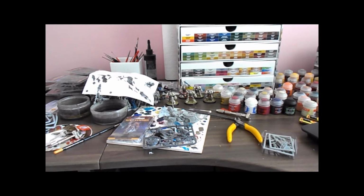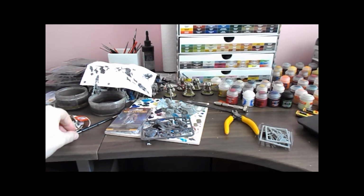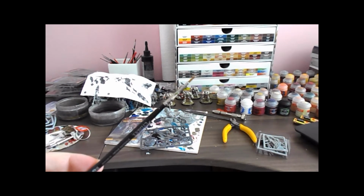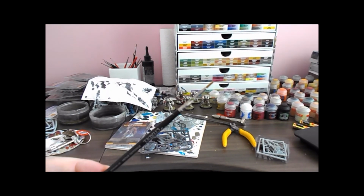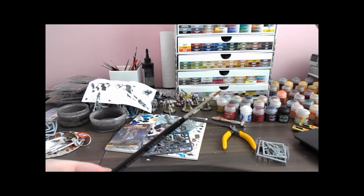So I'm going to swear my oath of the moment. Let me just grab a paintbrush in 1 second. So I swear by the end of May that I will have painted Samael, Master of the Ravenwing, a Dark Angels Interrogator Chaplain, and Alarielle the Radiant.